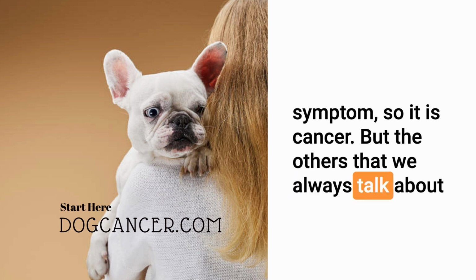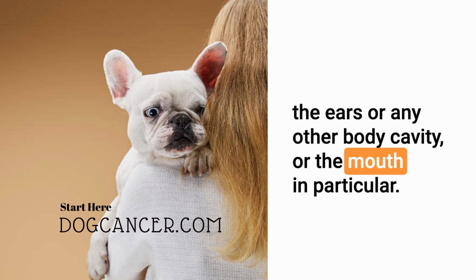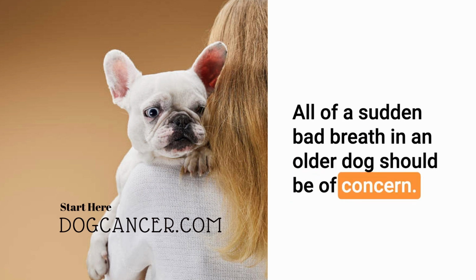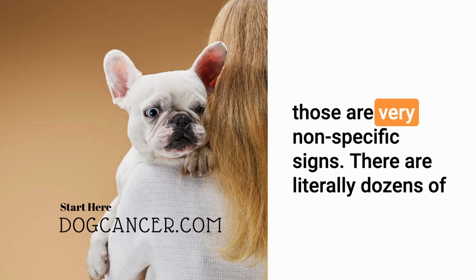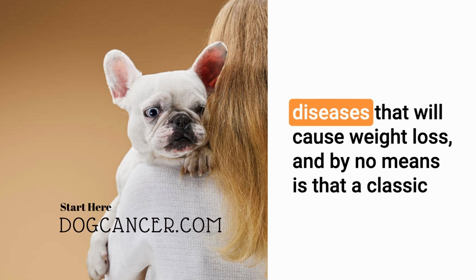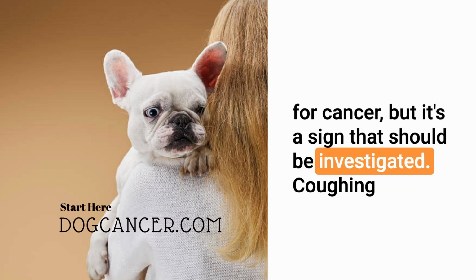But the others that we always talk about are abnormal odors, something new, either from the ears or any other body cavity or the mouth in particular. All of a sudden, bad breath in an older dog should be of concern. A non-healing wound or sores that come up, those certainly should be investigated. Loss of appetite or loss of weight, those are very non-specific signs. There are literally dozens of diseases that will cause weight loss, and by no means is that classic for cancer, but it's a sign that should be investigated.